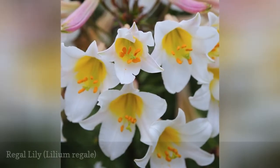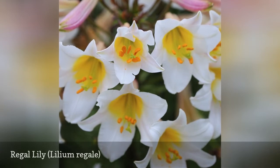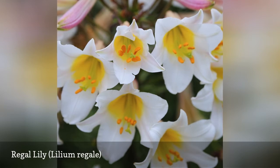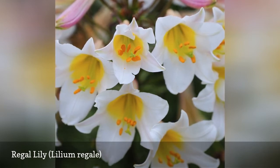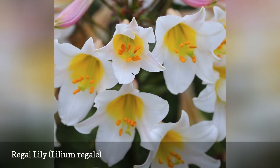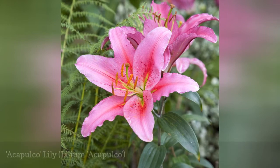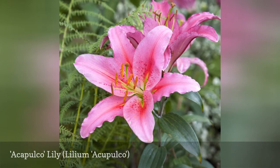Lilium regale bears trumpet-shaped white flowers similar to those you see on Easter lilies. However, unlike Easter lilies, the Regal Lily will grow considerably taller and needs support for its stems, which may bear 2 dozen 6-inch long flowers each. It blooms in midsummer.